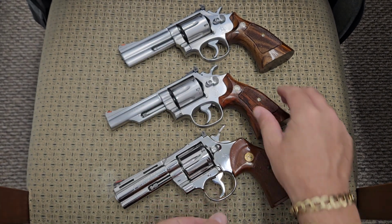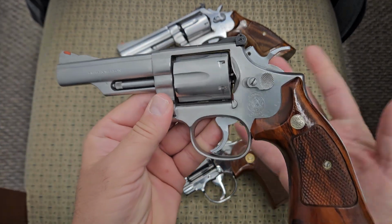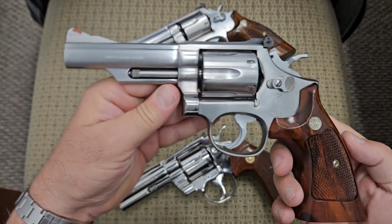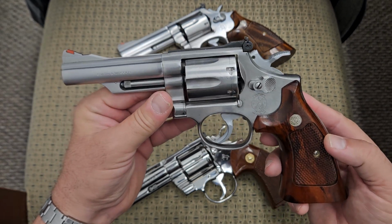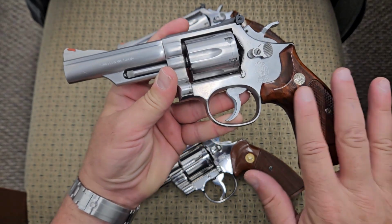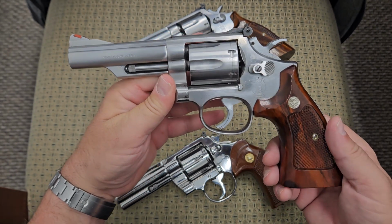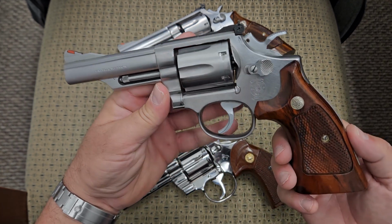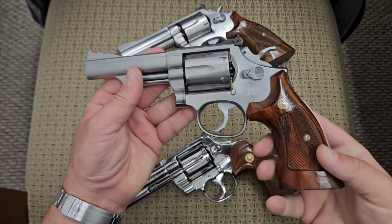So we're going to move on down the line, and around the same time that the Python came out, maybe a couple years before, Smith and Wesson came out with this, and this is a K-frame Smith and Wesson. This happens to be a Model 66, a 66-2. But when Smith and Wesson came out with this in 1953, it was the Model 19, in a blued finish. They didn't come out with a stainless one like this until the 1970s, I think 1977. But we're just talking about the frame size here. In 1953, they came out with a smaller K-frame for police units to carry around.